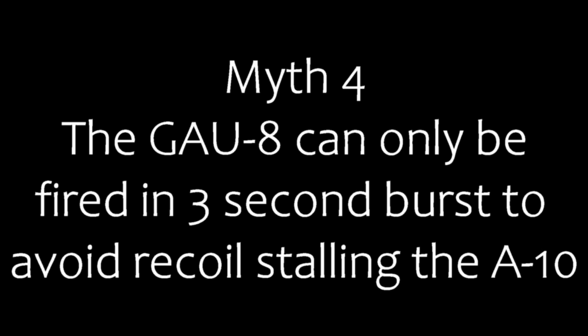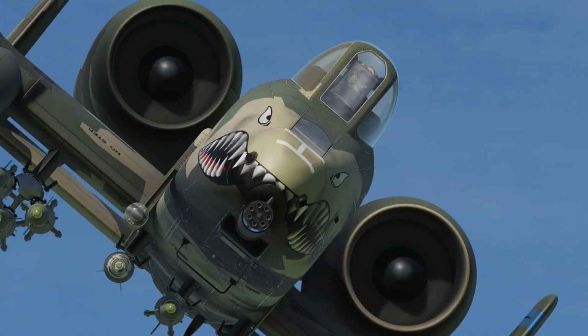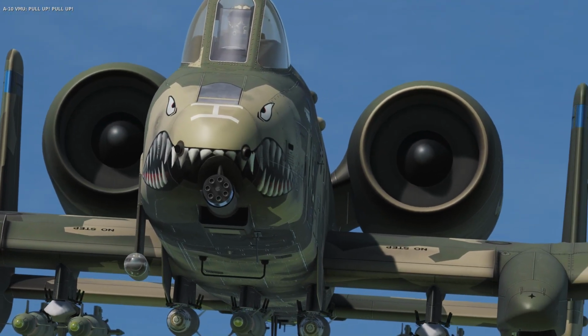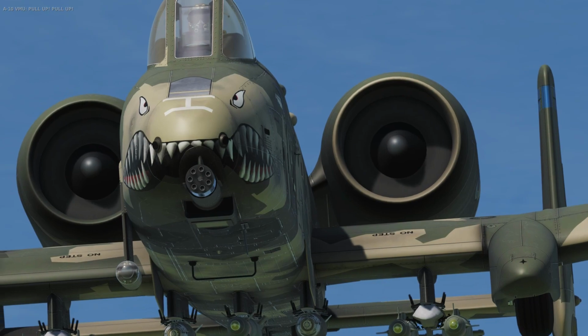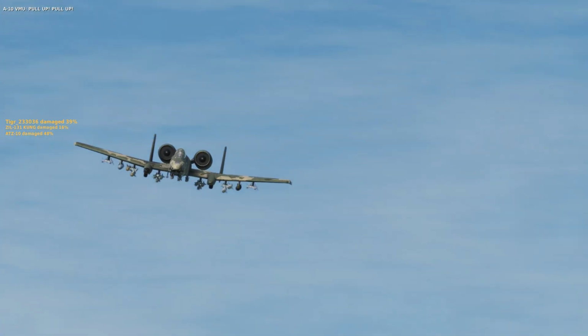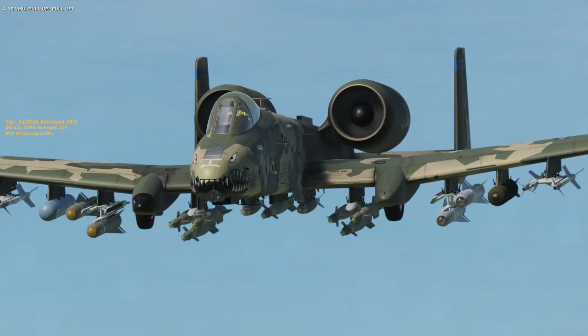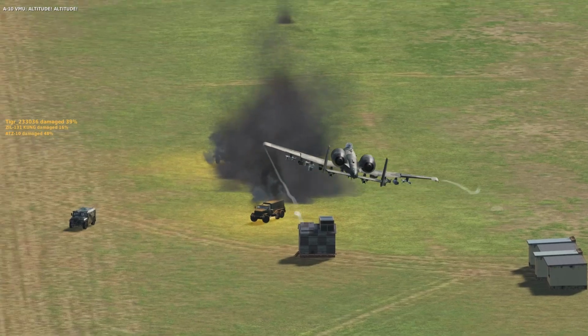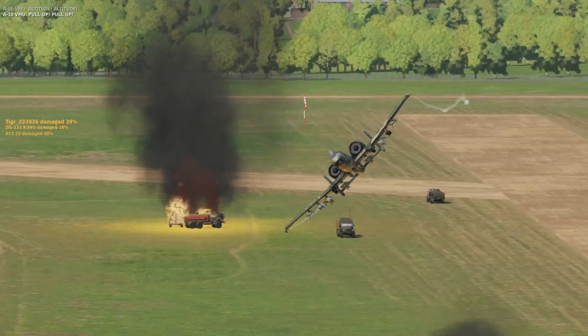Okay, so next, the GAU-8 can only be fired in 3-second bursts or the plane will stall due to recoil. Now this one's not even close to true. So the recoil force of the gun, from what I've read, is about half the total output of the engines. It's a little over half. Now that sounds like a lot, but it's not really, because the way recoil works is you have a force exiting and then you have a force, an equal and opposite force on whatever the bullet is exiting.